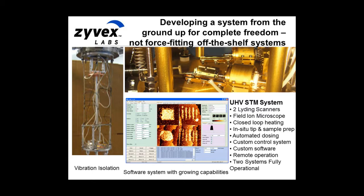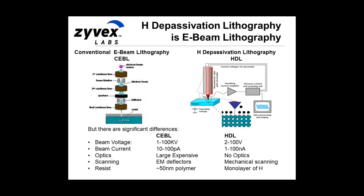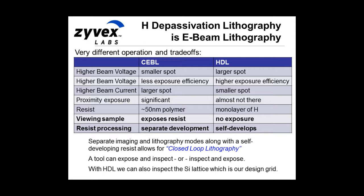Now, I'm going to make a real brief reference to the fact that this technology, this hydrogen depassivation lithography, this removing of hydrogen atoms, is actually a form of e-beam lithography. And there's a fascinating discussion about how this is very much like conventional e-beam lithography and yet very different from it. I don't want to go into that. I really don't have time. There are some e-beam lithography experts in the audience, so we could talk about this later, but I'm going to push forward and tell you a little bit more about the actual process.